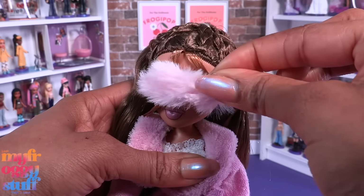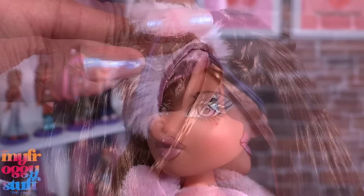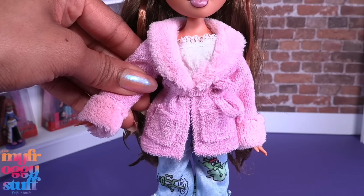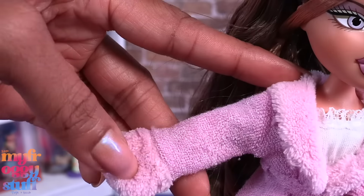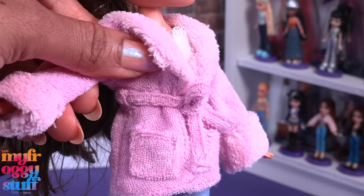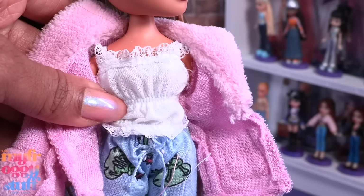She has a fuzzy eye mask, which is super fluffy, and it has a satin lining on the other side. The straps on the side of the eye mask are elastic. The doll is wearing a robe. Love the fabric. It's a little more plush on the lapels and on the cuffs. The robe has a belt and belt loops, pockets. Underneath, she comes with a white top with lace and it gathers at the chest.